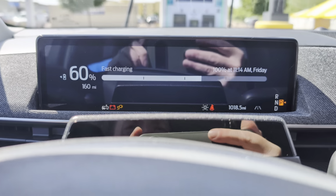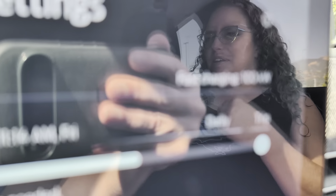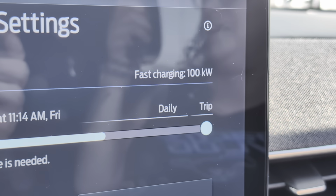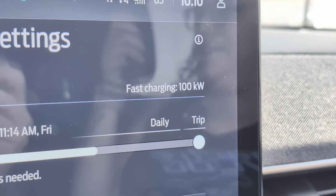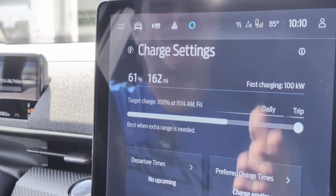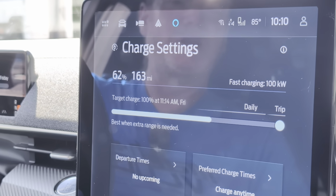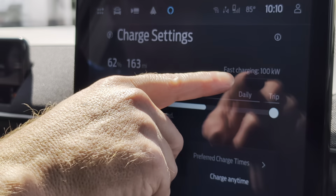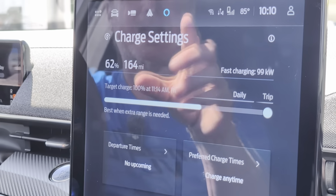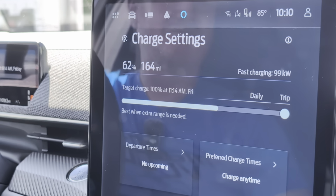That's just an estimate. By the way, if you're curious what we're charging at, let me show you. Whoa, wait a second. Oh, there we go. It's not focusing correctly, but it now shows on the center screen in the 2025 our fast charging speed. We plugged in at 49%, so I wasn't expecting a super fast charge, and we're on a 150 kilowatt charger. But anyways, we now have the charging speed there, as well as the fact that I can set my limit. Before we got here, it actually popped up something that said you don't need to go to 100% every single day.